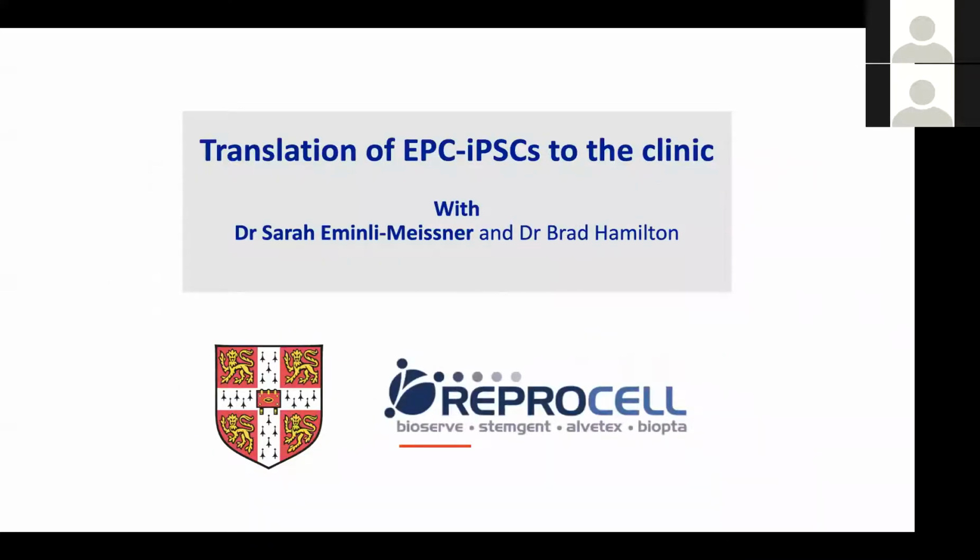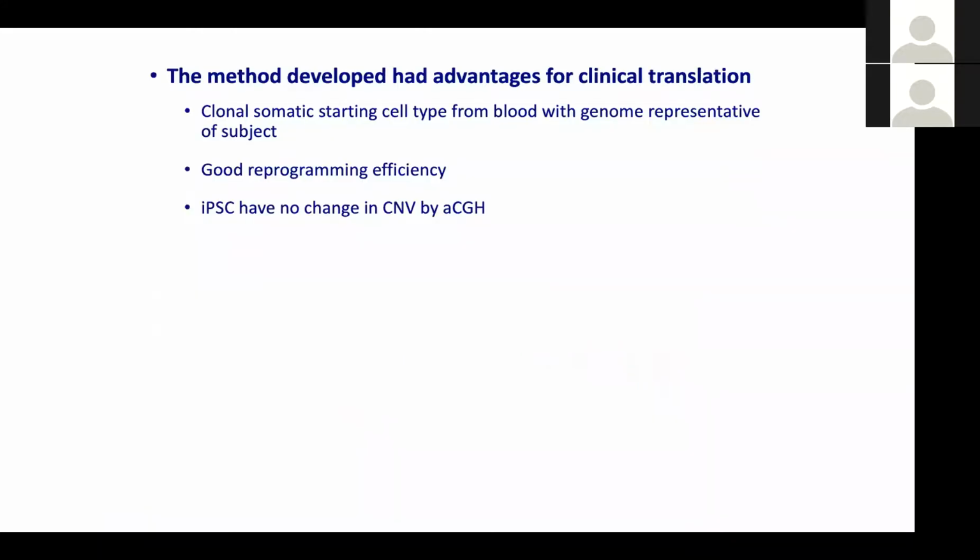Okay, so the next part of the talk: that was our initial work in the identification of EPCs as a reprogramming substrate that we could potentially use. How do we now take that forward in a clinical setting? There were some disadvantages as well as advantages of what we did before. The advantages, just to summarize, were that these cells, EPCs, are clonal. They are easy to obtain from blood from virtually every patient group, and they have a genome that's representative of the individual they come from. They show very high reprogramming efficiency, and the iPS cells that we derive from those EPCs appear not to acquire any new copy number variations, or very low numbers, compared to their starting cell.